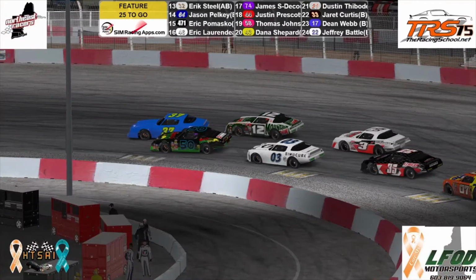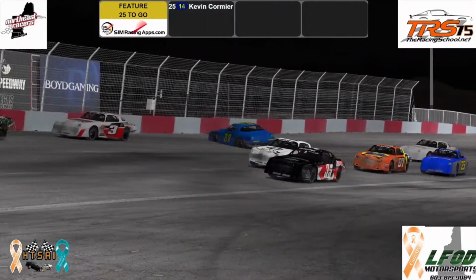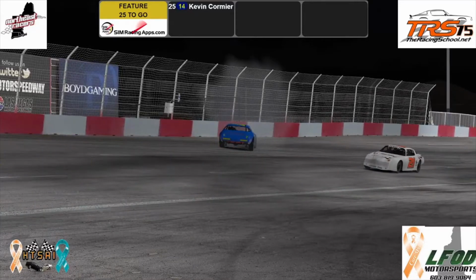Well, let's take a little bit better look at that incident. Looking at the 37, and the 50 dove in there, was trying to get up off the corner. The 37 looked like he might have came down just a hair. Just a racing incident, but that's going to put the 37 way in the back. Does not collect anybody else this time, fortunately.